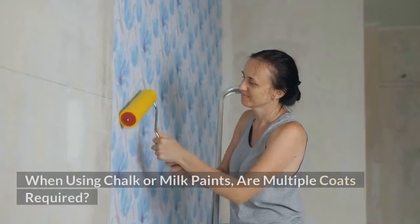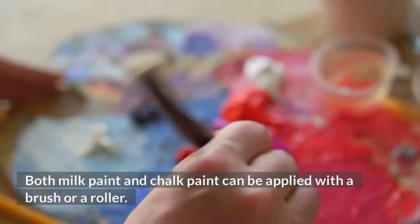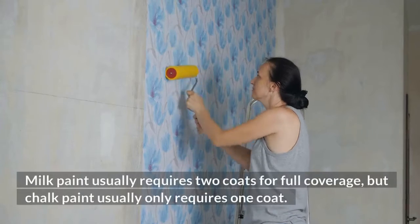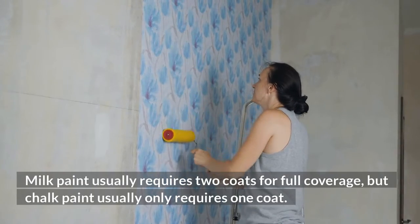When using chalk or milk paints, are multiple coats required? Both milk paint and chalk paint can be applied with a brush or a roller. Milk paint usually requires 2 coats for full coverage, but chalk paint usually only requires 1 coat.